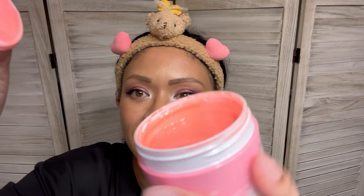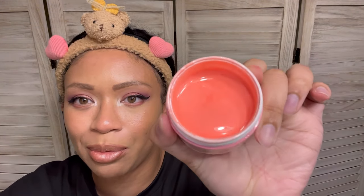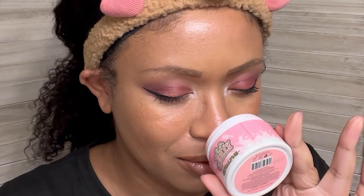This is what the jelly is looking like. It's not really giving jelly, it's giving more yogurt. It smells really good. It smells like candy watermelon, like a watermelon Jolly Rancher. That's what it smells like. It smells so good. Hopefully this does not burn my eyes like that dang blasted whipped coconut. That stuff, I think she's cooked.